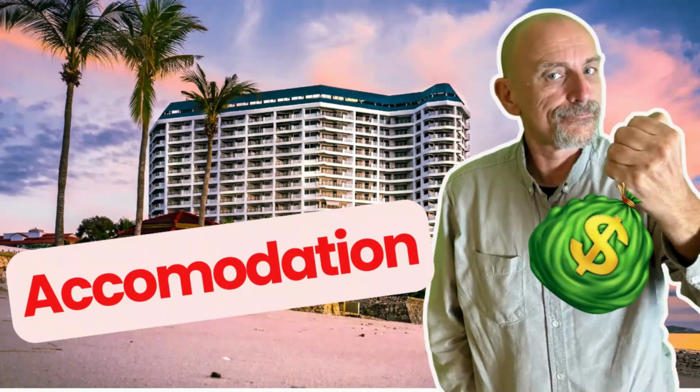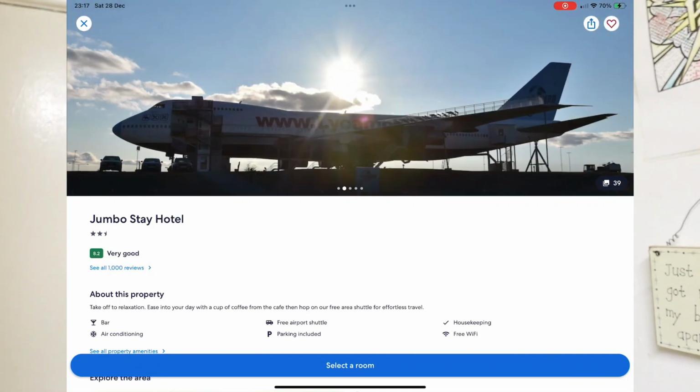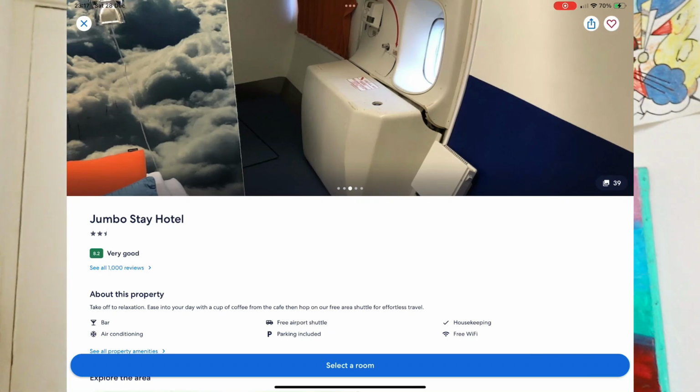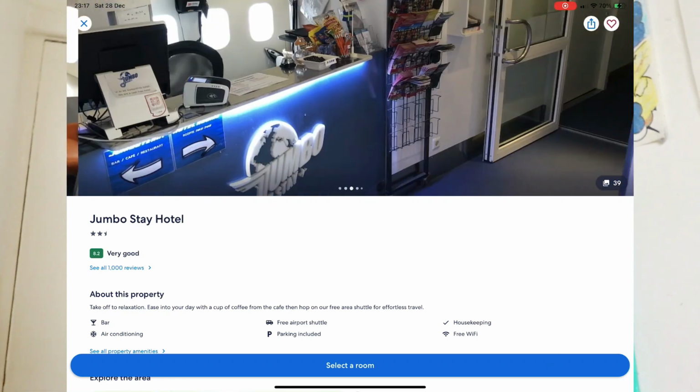Now for accommodation, because I've got an early flight, we looked at various options. It's not the cheapest city, but unbelievably there's a converted jumbo jet called Jumbo Stay right at the end of the runway for 2 nights, room for 3 of us, £140. It's something with a difference, and I'm sure the kids will love it.